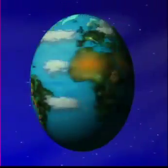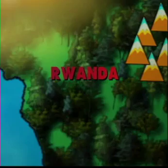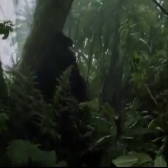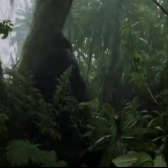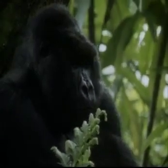I click on gorilla, and hey, presto! Here we are in the forest of Rwanda. The gorilla is the biggest of all the anthropoid apes. It lives in the forests of Central Africa.